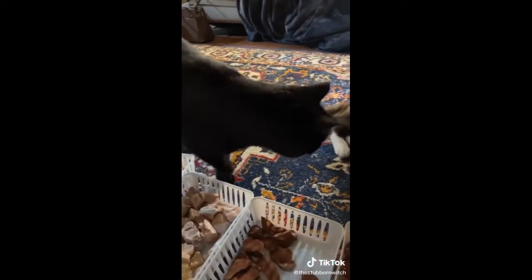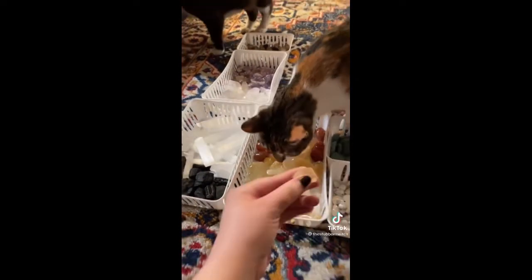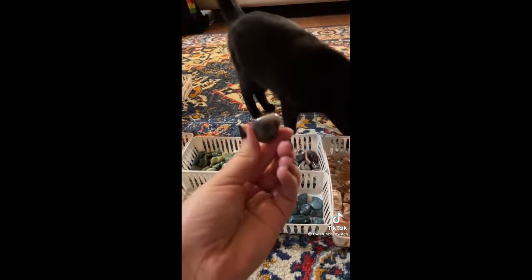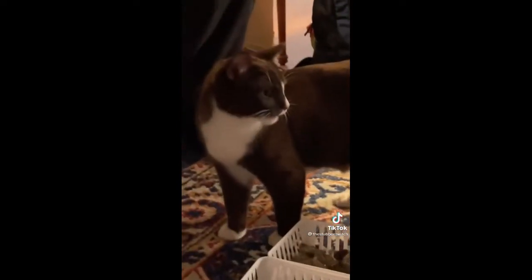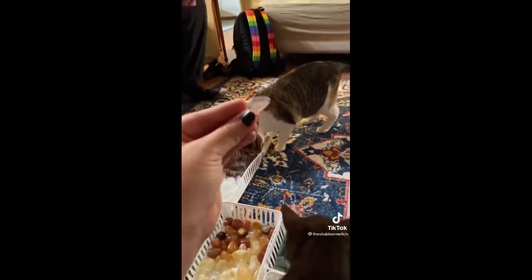So thank you to everyone for participating. It's time for another paw pick box. Starting off strong with some citrine. We have a Botswana agate and a rose quartz. Penelope really likes rose quartz. Oh, the girls are fighting. Oh, some amethyst. Thank you, Penelope.